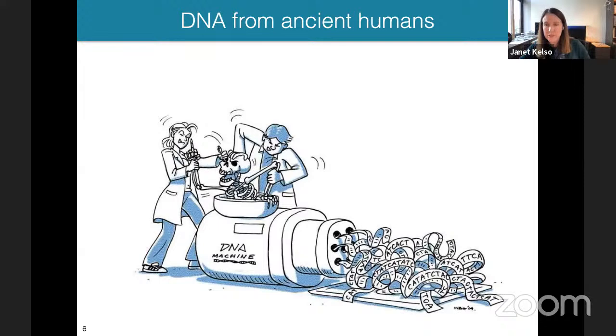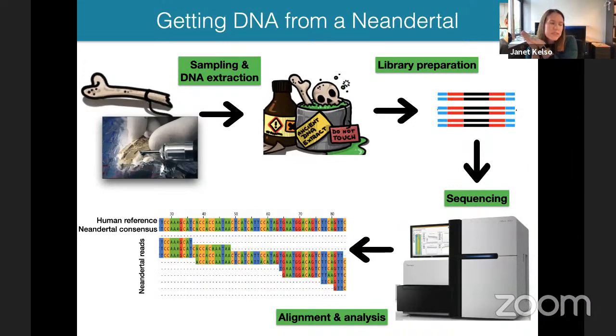And so how does this work? How do you get DNA from a Neanderthal? Well, this step is not the part that my group does. This part is done in the lab of Matthias Meyer. And you see him there in the top right-hand corner. And Matthias is really a molecular wizard.